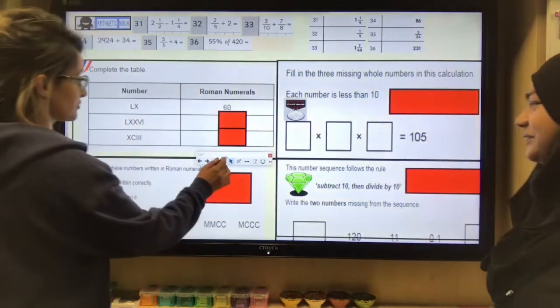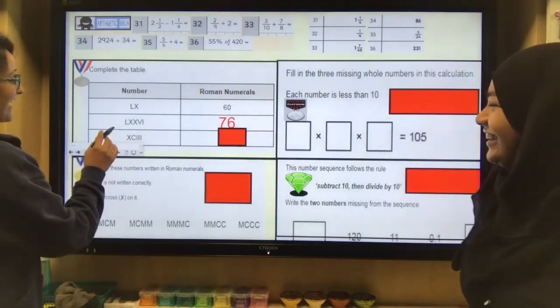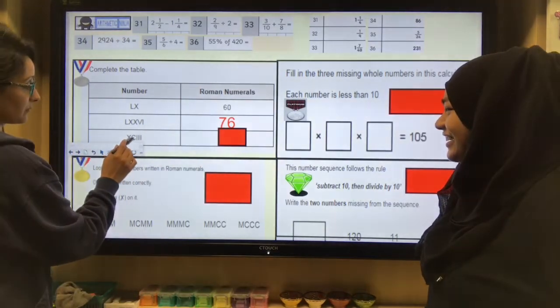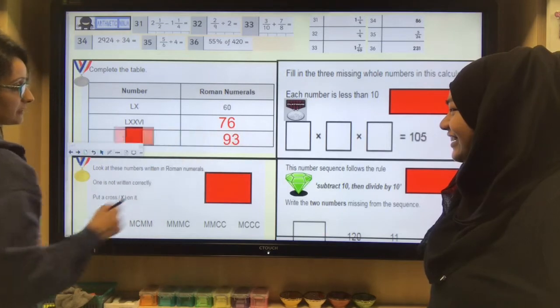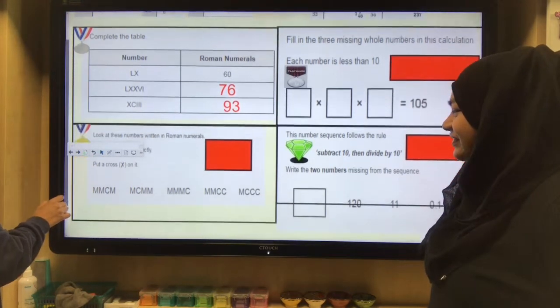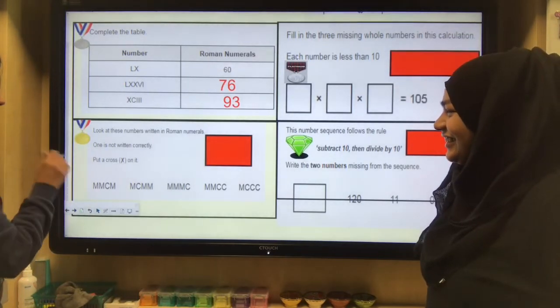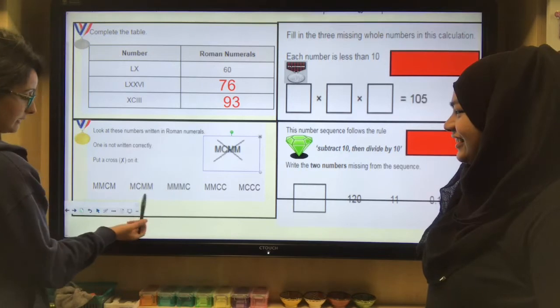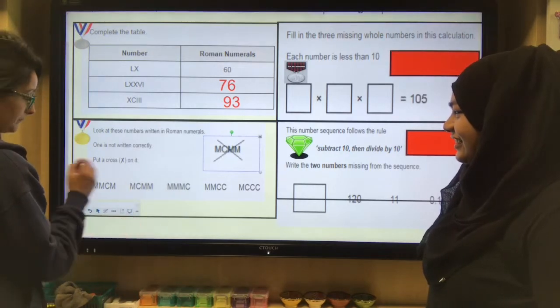Okay, if some of you got onto the other ones here, there's some Roman numerals. LXXVI stands for 76. XCIII should be technically correct, 93. A few other Roman numerals here. Look at these numbers written in Roman numerals. One is not written correctly. Put a cross on it. And the one that wasn't written correctly was this MCMM. Okay.